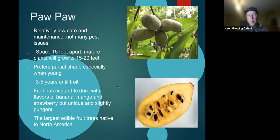And here is pawpaws. This is one of my favorites. It's a really fascinating tree. It looks tropical. I believe it's a distant cousin of mangoes, actually, and it looks very much like a mango. But they actually are native to our region, believe it or not.